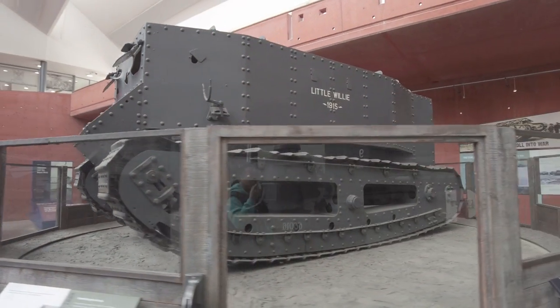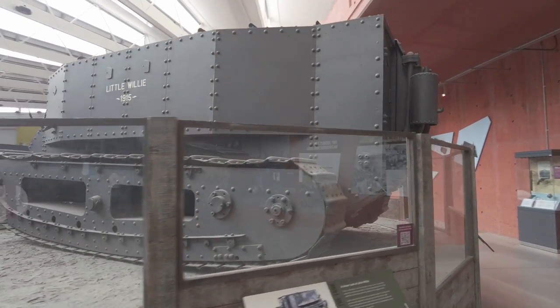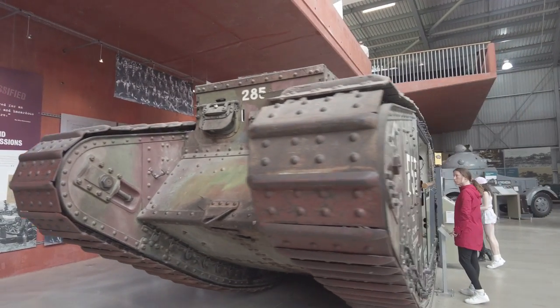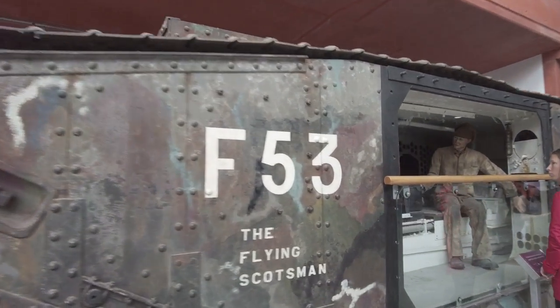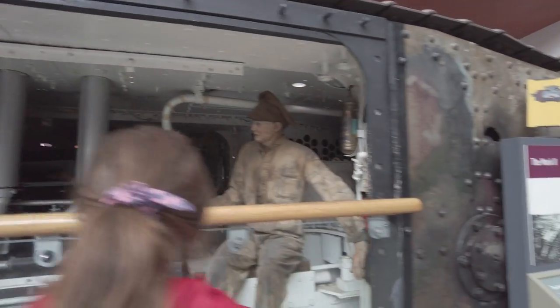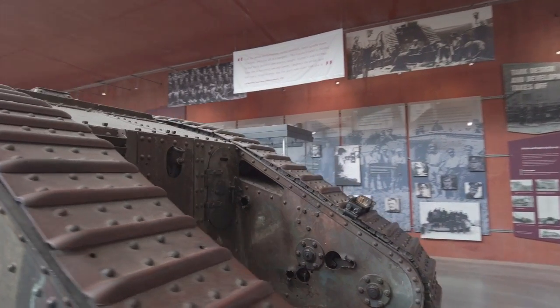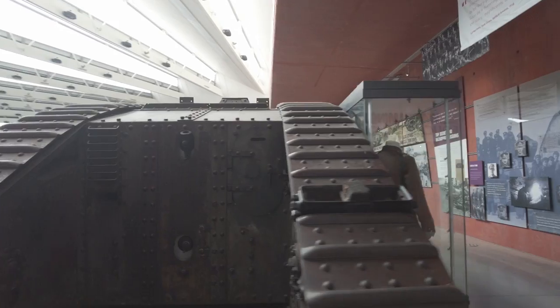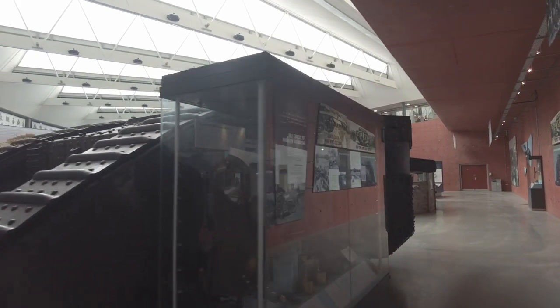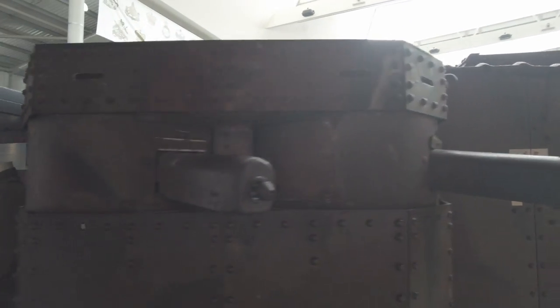We're pressed for time, so I'm just going to walk around a lot of them. I'm not going to even talk much. Awesome. Mark tank. I'm Lieutenant Algernon Brown, the commander of this jolly old bus. These turrets are awesome. This one has machine guns.